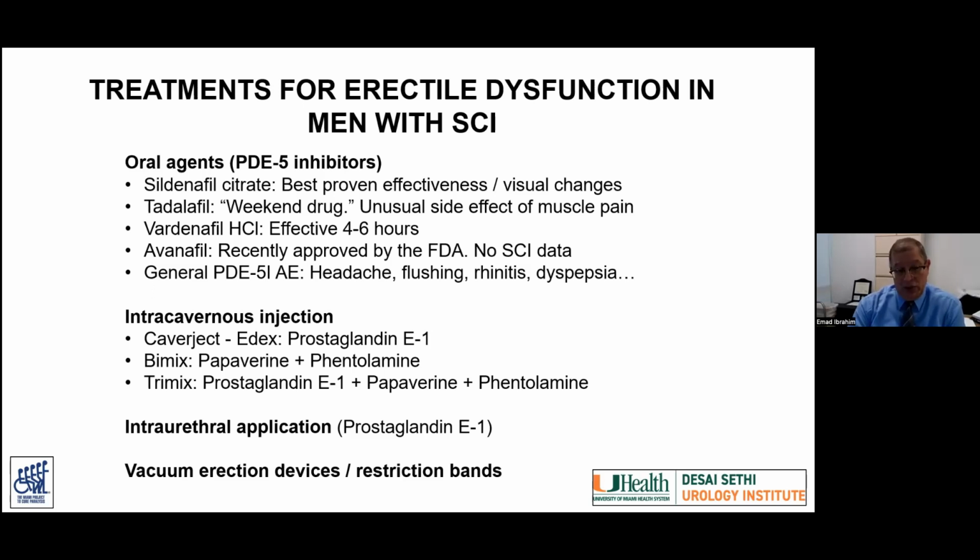Some would complain of some visual changes. Tadalafil is called the weekend drug. There are also some unusual side effects of muscle spasms and some muscle pain. Vardenafil hydrochloride is fast and effective. Avanafil was recently approved by the FDA in the last few years, but there are no trials done on men with spinal cord injury, so we don't have much data. The data that we have are only on able-bodied men. General side effects for PDE5 inhibitors are headaches, flushing, rhinitis, and dyspepsia.